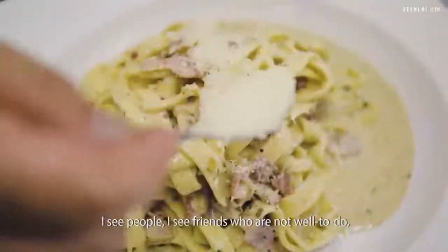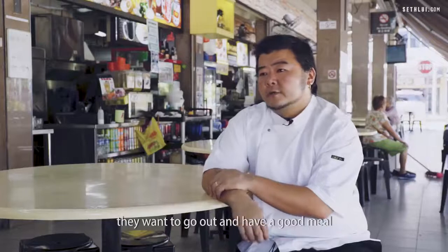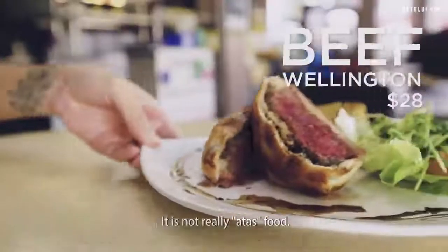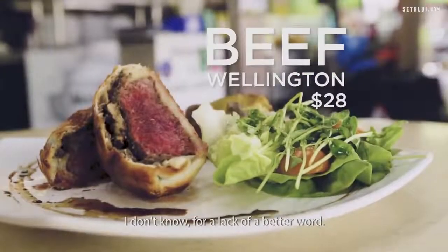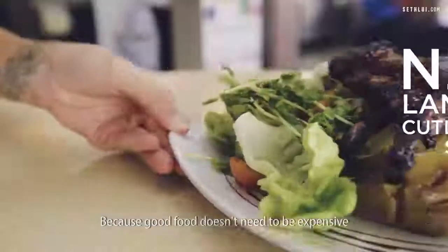I see friends who are not well-to-do. They want to go out and have a good meal. They will always have to go somewhere else where it's more affordable. It's not really atas food, for lack of a better word. That's what I wanted to change, the norm. Because good food doesn't need to be expensive.